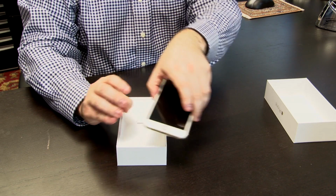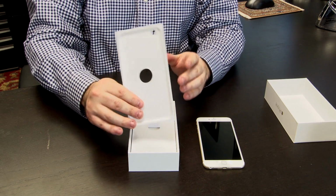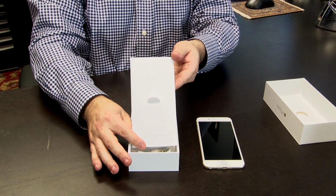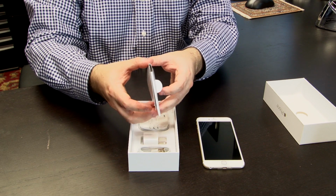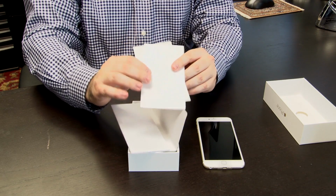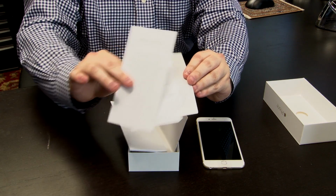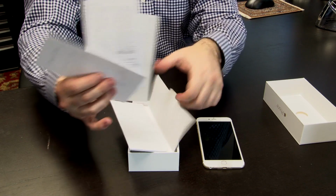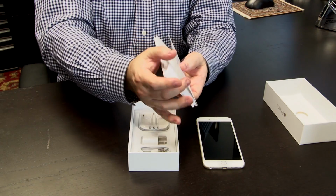We'll put it aside for a second. Comes with a tab pullout. Comes with some literature. In the literature, we're basically getting a basic user guide. I don't know if you can see this. Some info and the traditional Apple stickers. I know they're hard to see online, but this is what comes in the literature guide. Not too useful.